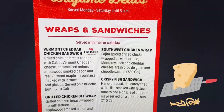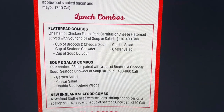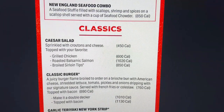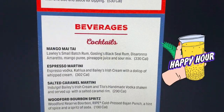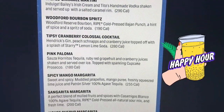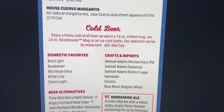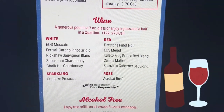This is their wraps and sandwiches. They have a lunch combo. That's really nice. Classics, and of course their beverages. These are all their different cocktails that they do. I haven't really tried any of their cocktails at all before. I'm not a beer drinker. Wine, yes.